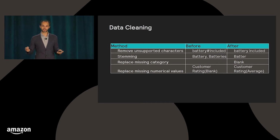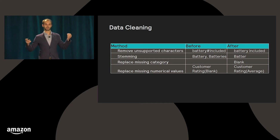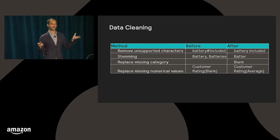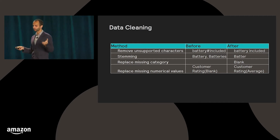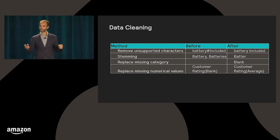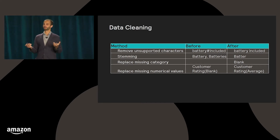And what happens with text features is you need to clean them. You need to, for example, remove some of the unsupported characters, right? So sellers or Amazon associates are putting information, say, with a hash or with dollar signs between the words, and you need to remove them in order to extract the actual meaning. So let's say "battery#included" is a great example, where we as humans can easily understand that the hash doesn't really have to be there. But for the computer, these two words have to be separated, and it's much easier to extract information out of it.